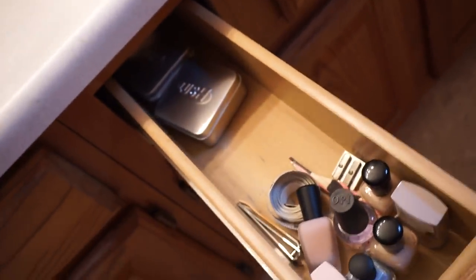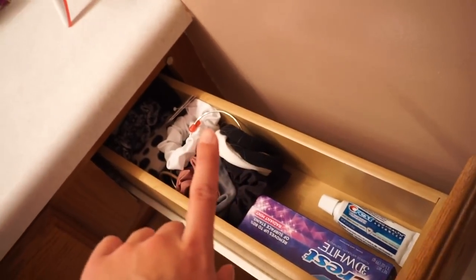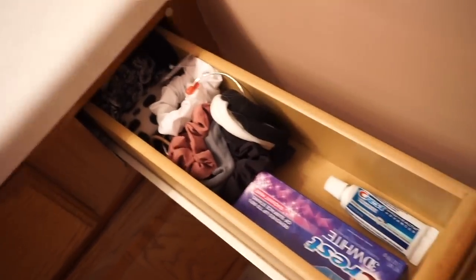I don't know why I'm holding onto those. I never go to Lush. I don't even have one near me. I'll probably get rid of those. I do have one Lush thing I have to transport that I'll use. In this drawer, I just have some hair ties and then my toothpaste.